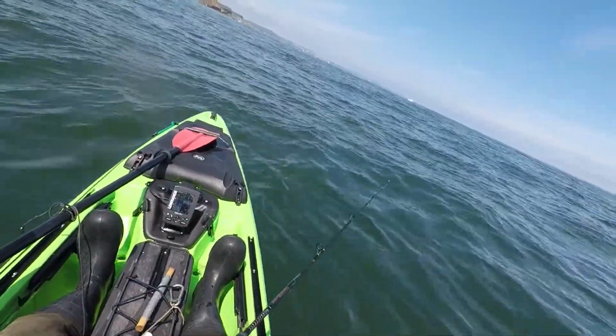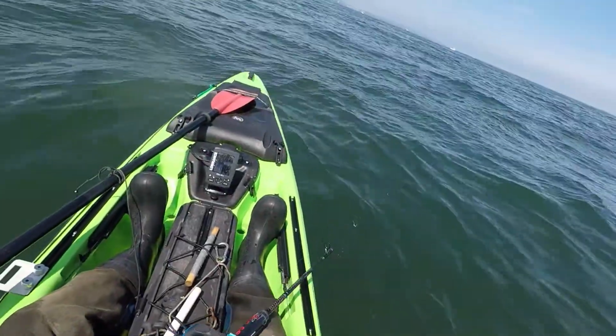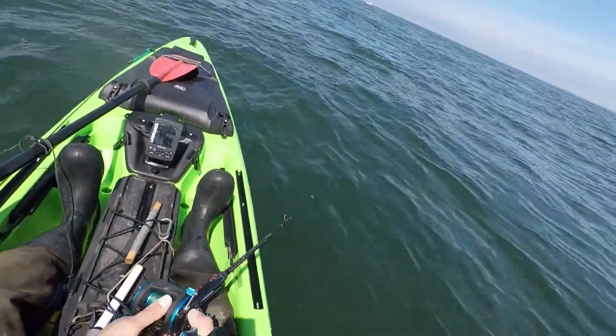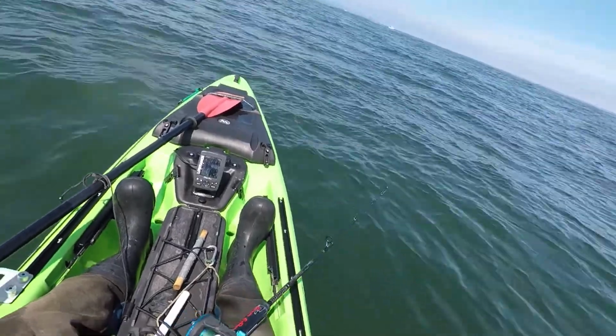All boats are starting to go now, bites have dropped off, so I think I'll head back in. So, yeah, it's been a good day. Plenty of fish, all on soft plastics.